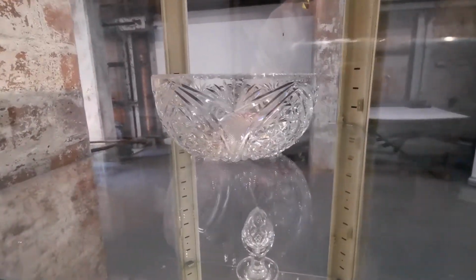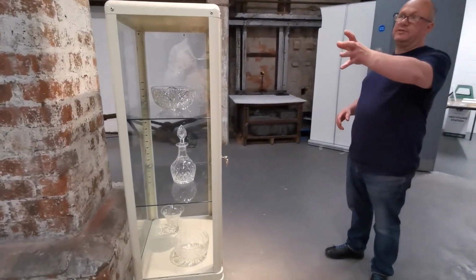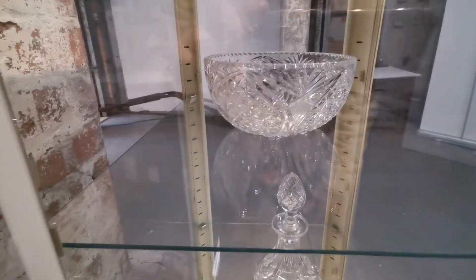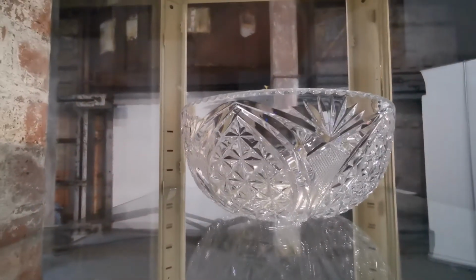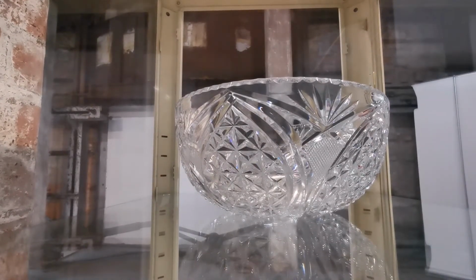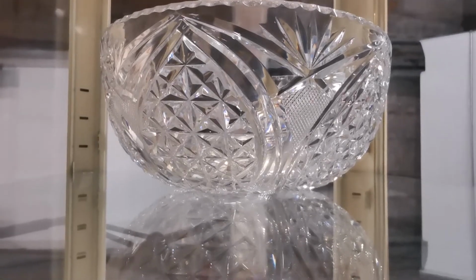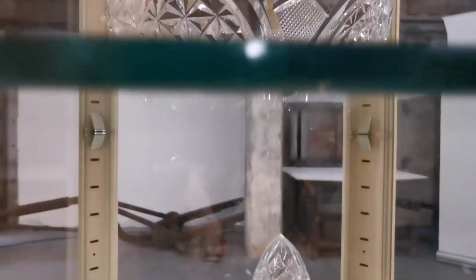So what's this, Graeme? So this is Nick Gritton's apprentice bowl. Nick is the cutter that did all the specialist cutting in this series of work. The Stuart Crystal. Yeah, there was the Stuart's pattern, but he also did the Webb Corbett patterns for me as well. And this is his apprentice piece. So that means he had to do a bowl after his apprenticeship, and this is what he came up with. There's some detail in that, isn't there? Absolutely beautiful piece.